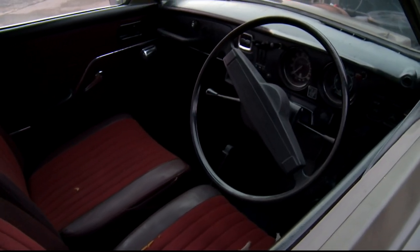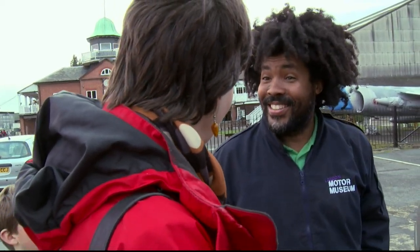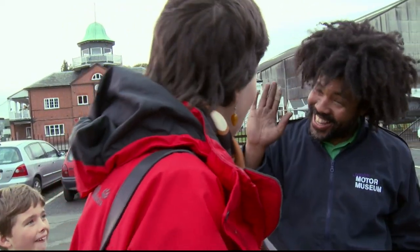Is this the sort of car you would use on a daily basis? No, but I'd love to have a drive. Good. Its colour, it looks a bit drab. Why is it not red? It was red. You see that?